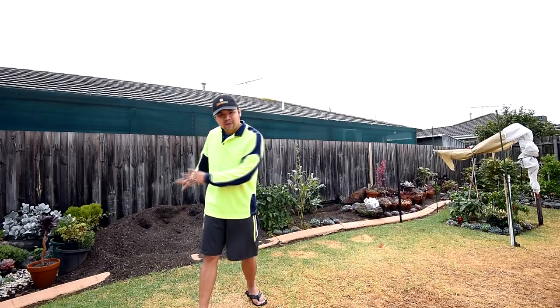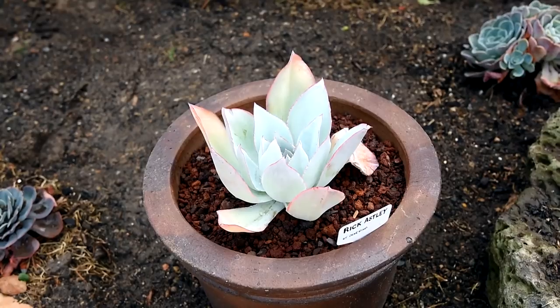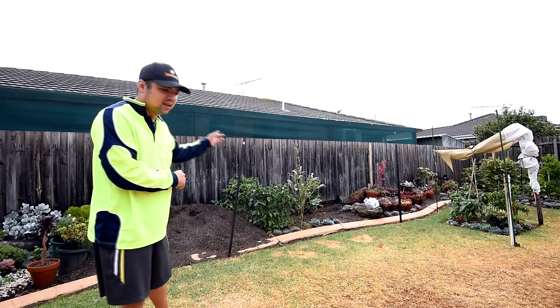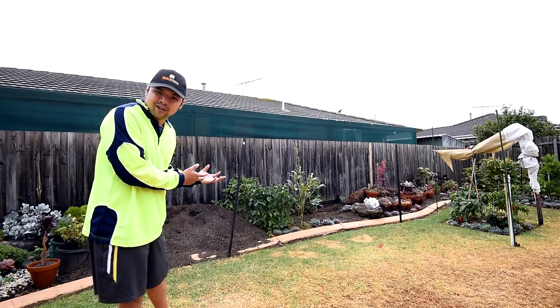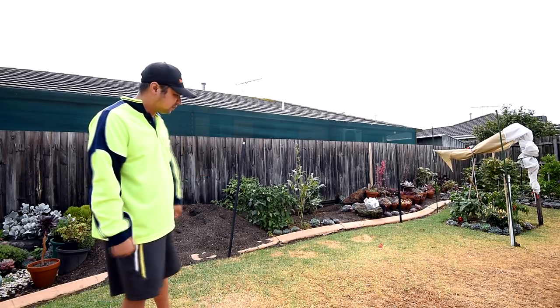And right behind me would be the Patreon space. So as soon as I get rid of all of the soil here, I will be moving Rick Astley as well as the other future Patreon pots over at this side. That way they would be more prominent.